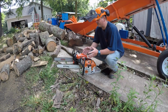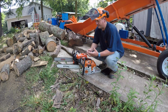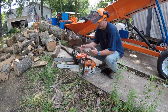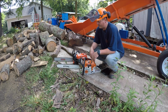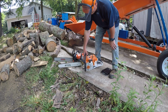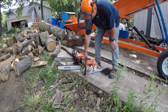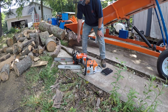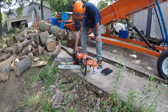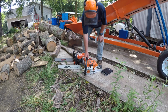So both of these chainsaws actually feel really good, and they feel pretty balanced, but I believe the Echo definitely has the Stihl beat out a little bit in that balance department. In fact, when you lift it straight up from the handle, you can see how the saw pitches forward. And if you pick the Echo up, it's actually perfect. It doesn't try to pitch forward or backwards either direction.